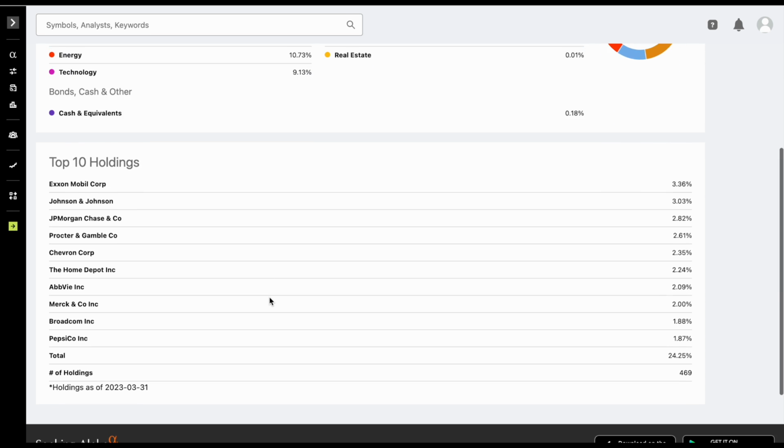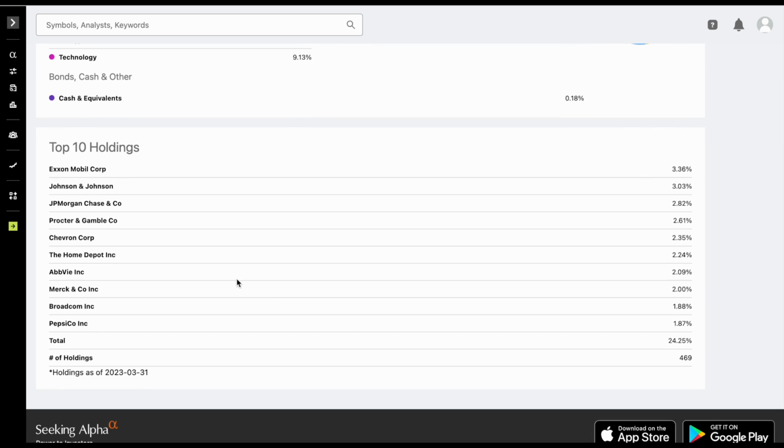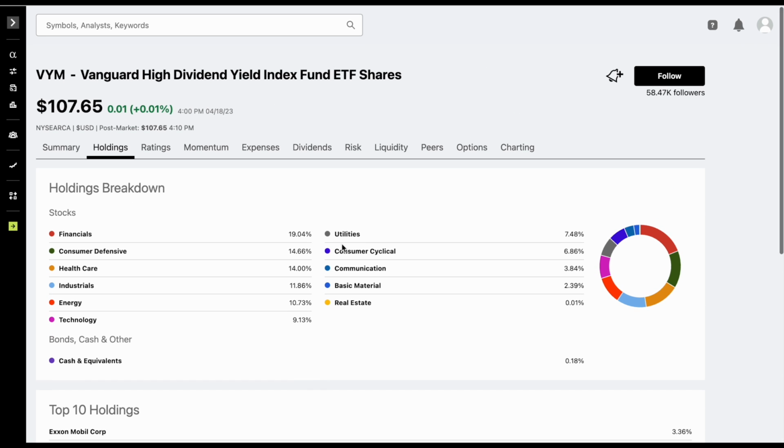And again, we can back this up by looking at the top 10 holdings. We have ExxonMobil, their starting dividend yield is around 3%. Same for Johnson & Johnson and JP Morgan. We also have Procter & Gamble, Chevron, Home Depot, AbbVie, Merck & Co., Broadcom, and PepsiCo. The top 10 holdings actually only make up around 24.25% of all of this fund. A lot of the times it's a lot higher than that, but in this scenario, you can see the number of total holdings for VYM is sitting at 469. So there are a lot of total holdings with this fund.